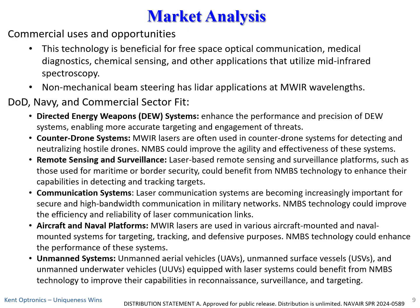3. Remote sensing and surveillance. Laser-based remote sensing and surveillance platforms, such as those used for maritime or border security, could benefit from non-mechanical beam steerer technology to enhance their capabilities in detecting and tracking targets. 4. Communication systems. Laser communication systems are becoming increasingly important for secure and high-bandwidth communication in military networks. Non-mechanical beam steerer technology could improve the efficiency and reliability of laser communication links. 5. Aircraft and naval platforms. MWIR lasers are used in various aircraft-mounted and naval-mounted systems for targeting, tracking, and defensive purposes. Non-mechanical beam steerer technology could enhance the performance of these systems. 6. Unmanned systems. Unmanned aerial vehicles, unmanned surface vessels, and unmanned underwater vehicles equipped with laser systems could benefit from non-mechanical beam steerer technology to improve their capabilities in reconnaissance, surveillance, and targeting.